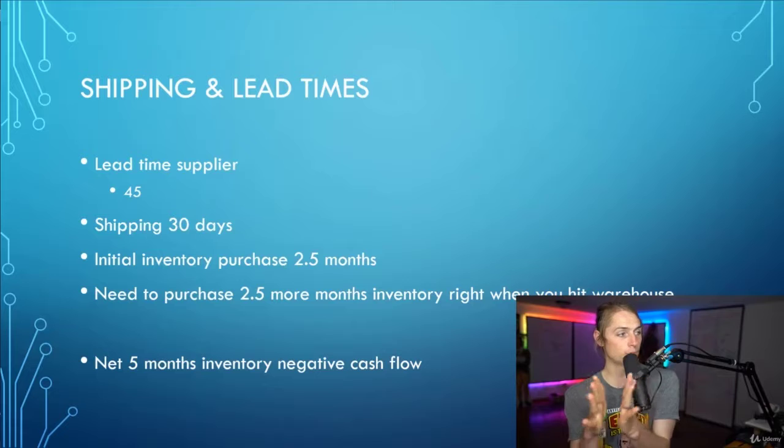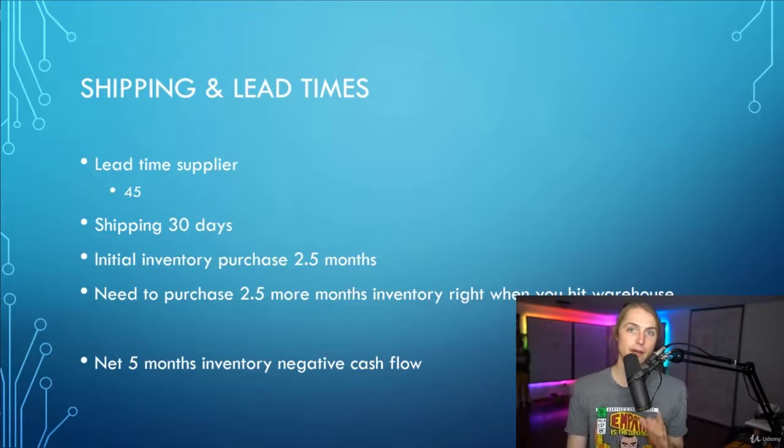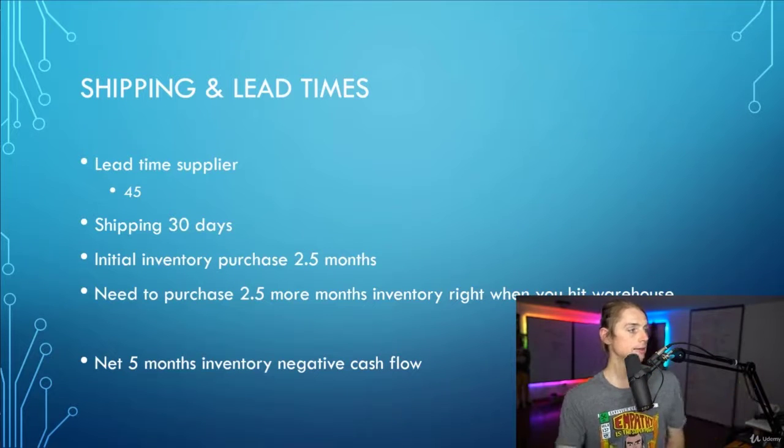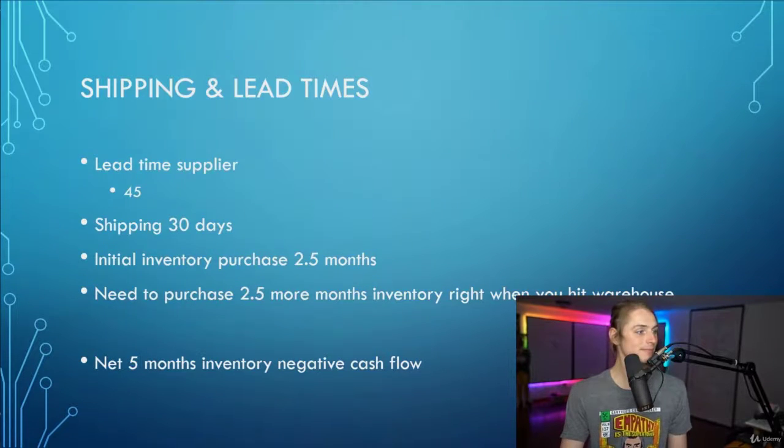And this is the reason right here why you see a lot of people having cash flow issues with Amazon FBA. So you may give up some margin on shipping and lead times, but you will gain on the speed and your money back, so you can launch more products. So this is a good criteria I take into account.